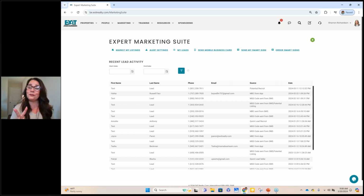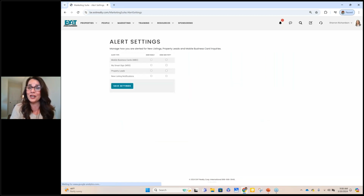Now, step number two, and I've got little notes right above here so I can keep myself on track. Number two is settings to know. These are very important settings that you want to make sure you've taken care of before you start using the Expert Marketing Suite. And you're going to see very quickly why that's important. So the first thing in settings is alert settings. This is a big one, huge, because when you generate a lead utilizing our technology, you want to make sure that we are connecting with you. So there are a few different opportunities here.